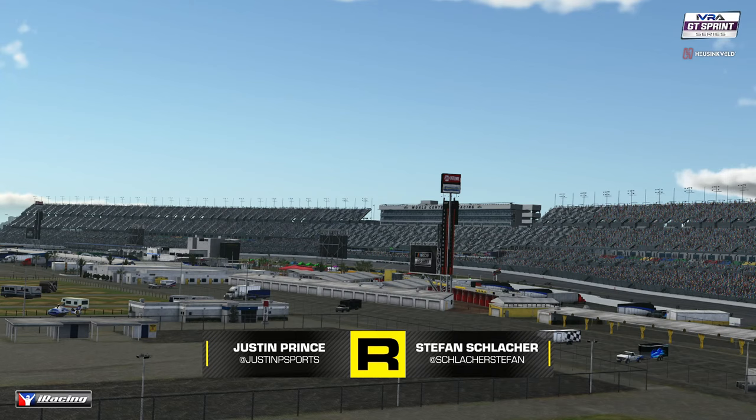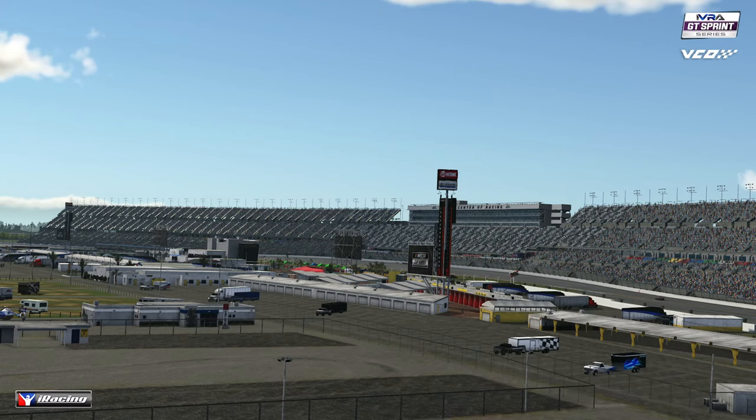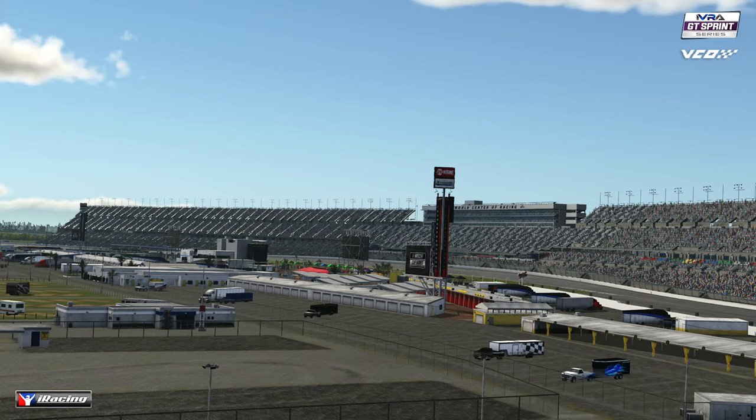Today, we get ready to race at a high-speed circuit. Draft expected to be huge, Stefan, for this round as drivers get ready to see how they fare out here at the high banks in Florida.